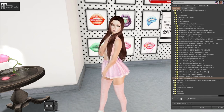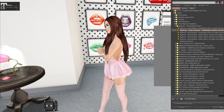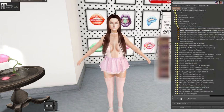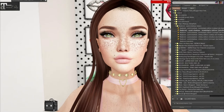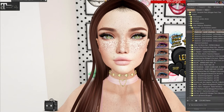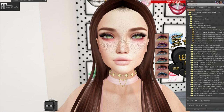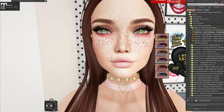We are going to start off with Adored, though, and these are the Cindy Shadows. I actually really liked these. I wore these for a few days, and I was kind of surprised because I don't normally wear too much of Adored, but I think this is the most subtle makeup they've ever made, even though they are bright neon colors. I absolutely love them. They are just like a shadow liner.